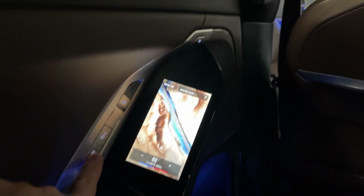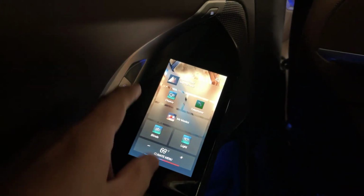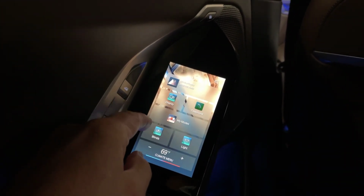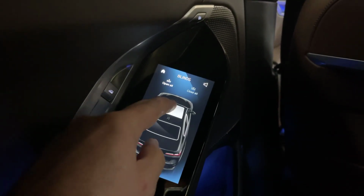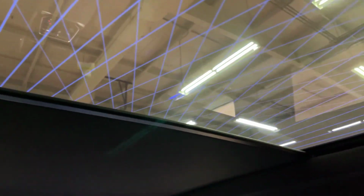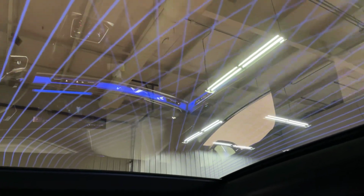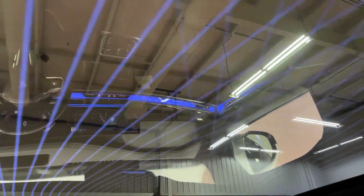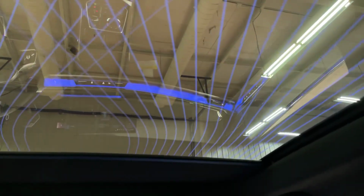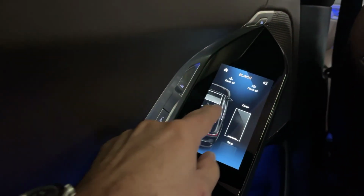So now you have your window controls, your lock controls, and now you have this touchscreen. So if you swipe up, you can go to all kinds of different areas. You can go to the blinds, so you can tap that and you can open that blind. Now, interestingly enough, it opens this way and not the other way, which I think is pretty amazing. But look at the lit lines in there. Looks awesome. It's like jet contrails that are lit by the sun. It's the coolest thing. I love that thing. And then you can bring it down and close it from this menu as well.